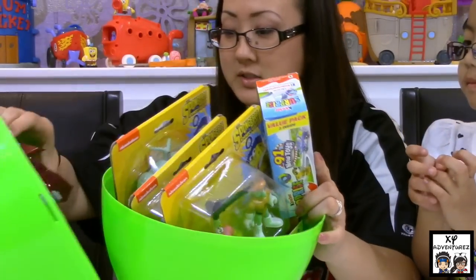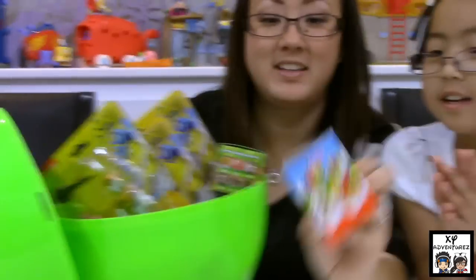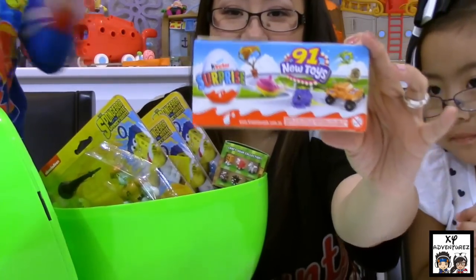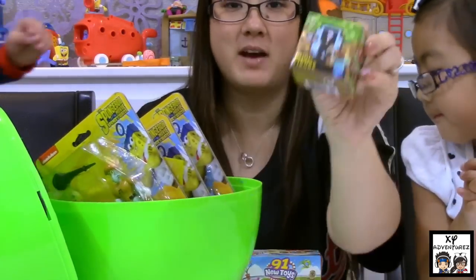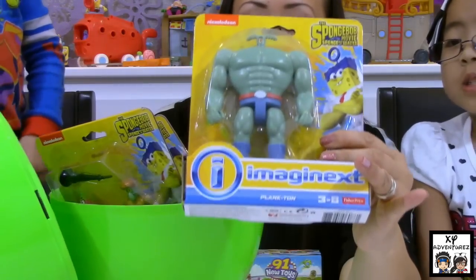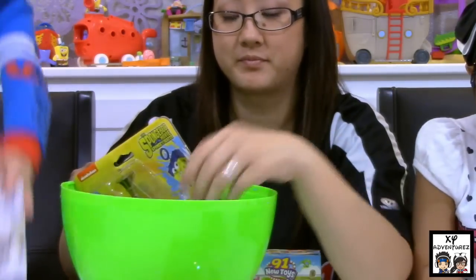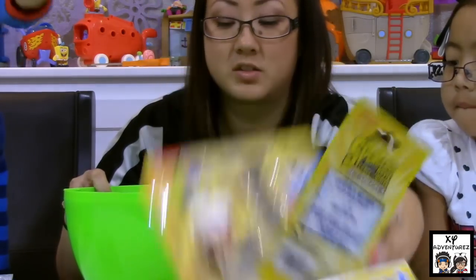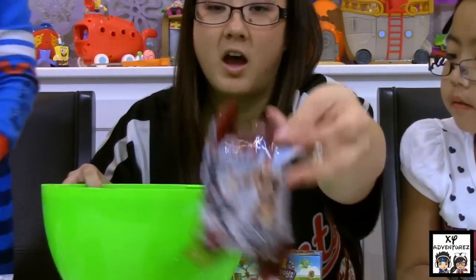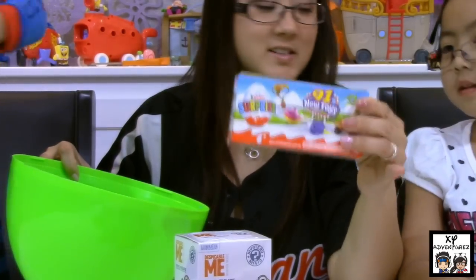Wait, we gotta show everybody what's in here, guys. Yeah, we got some Kinder eggs. Yummy. And we got some Minecraft. Minecraft. Look at all these SpongeBob things we got. SpongeBob. So, and we got Ninja Turtles, Iron Man, Despicable Me, Kinder Eggs.